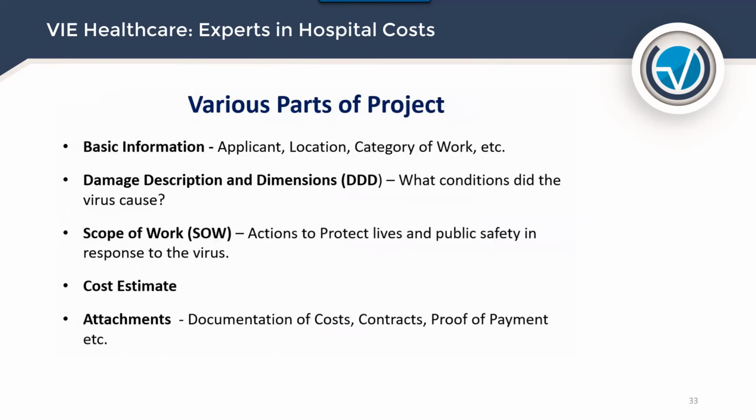Various parts of a project: it's that basic information, the damage description, scope of work, cost estimates, and again, those attachments. And not only the documentation of cost and contracts, but proof of payment is very important.